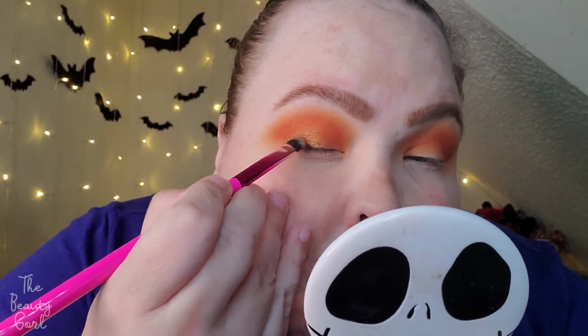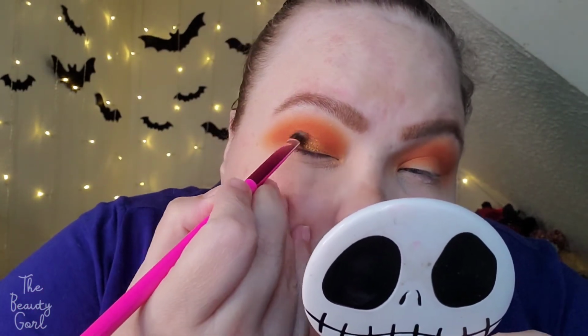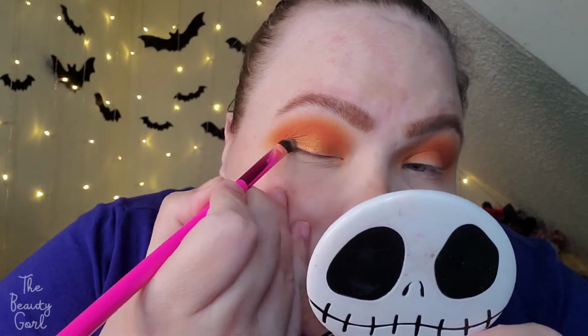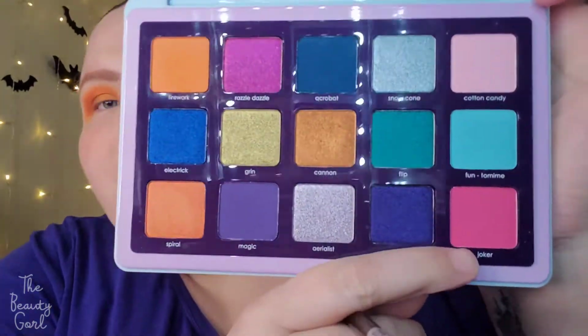So I'm going to start with a brush first. Okay, this is a really deep orange metallic shade. It is really pretty. Okay, that looks a little decent. It is very bright, so I do want to add a little bit of definition, because I thought that Cannon was going to be a little bit deeper, but it's not. It kind of matches. So I am going to go in with the shade Joker right here.